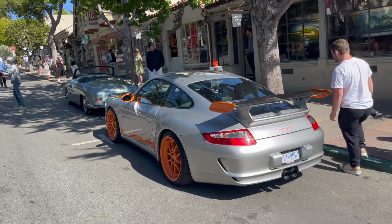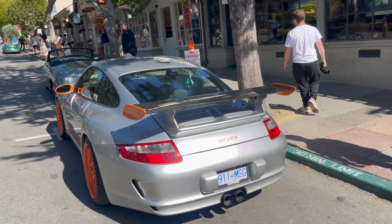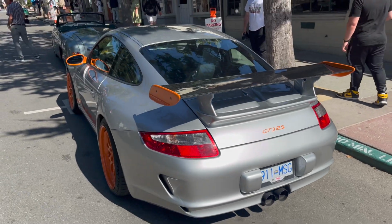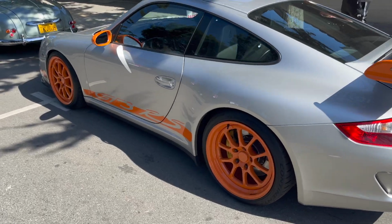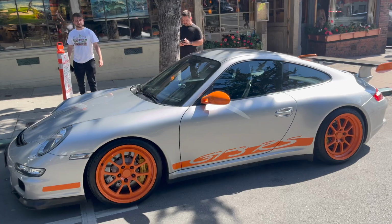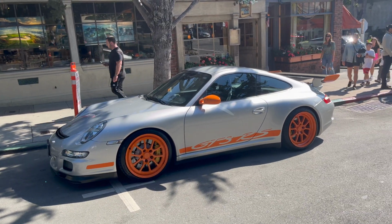Okay, if you guys remember last year's Car Week vlogs, I pretty much picked up every Canadian plated car I could find. Here is the first one we could find on Tuesday. I've got the BC plated 997.1 GT3 RS, silver with orange, very good spec. It's aftermarket wheels actually, but it looks pretty minty fresh, I would have to say. And yes, I'll always shout out the Canadian cars and shout out the motherland, so we'll see if we see some more throughout the week.